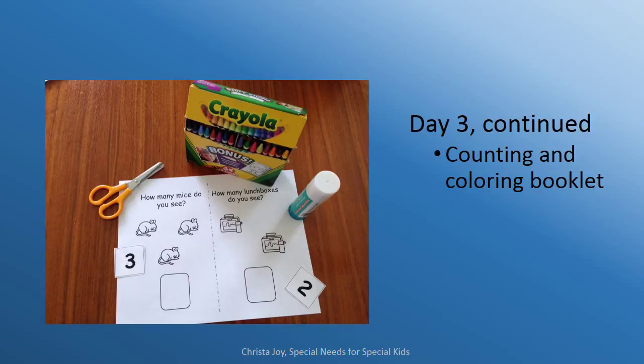On day 3, I also incorporate another activity into the lesson. The counting and coloring booklet is a good one to use with this story.